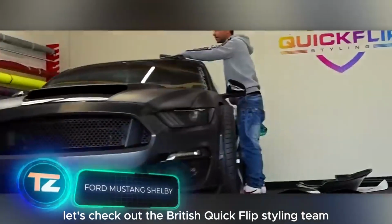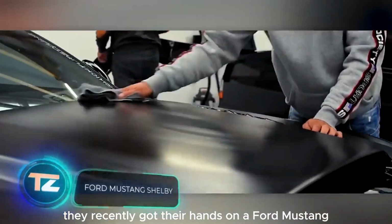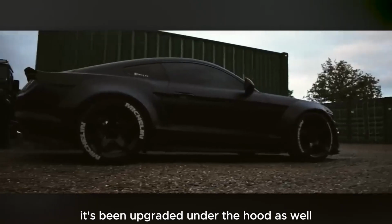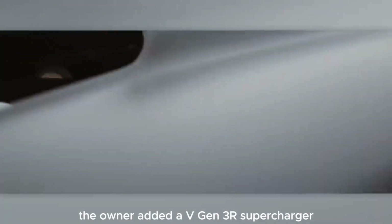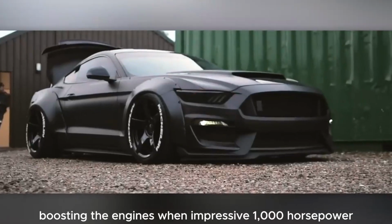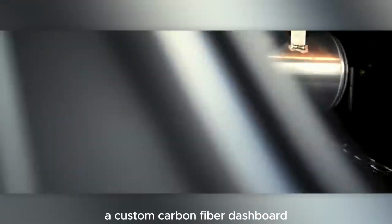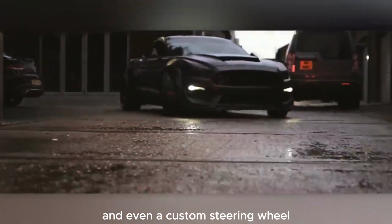Let's check out the British Quick Flip Styling team. They recently got their hands on a Ford Mustang for a new wrap. However, this car isn't just stunning on the outside. It's been upgraded under the hood as well. The owner added a VM Gen 3R supercharger and a bunch of other modifications, boosting the engine to an impressive 1,000 horsepower. They also invested in Steeda suspension, a custom carbon fiber dashboard, a custom hood, and even a custom steering wheel.